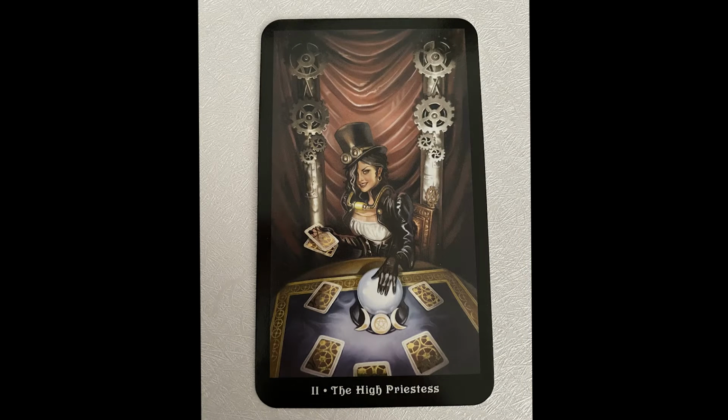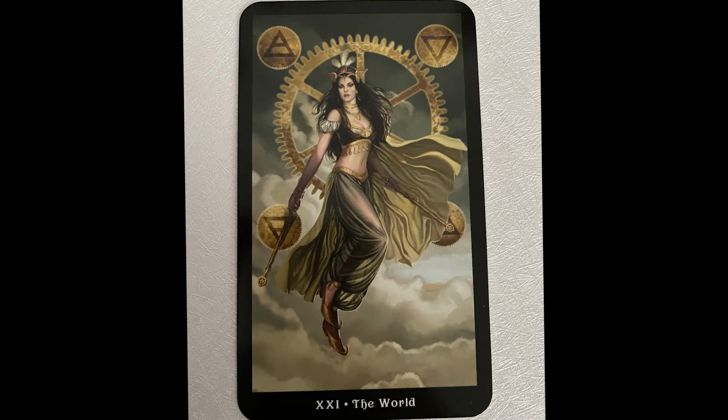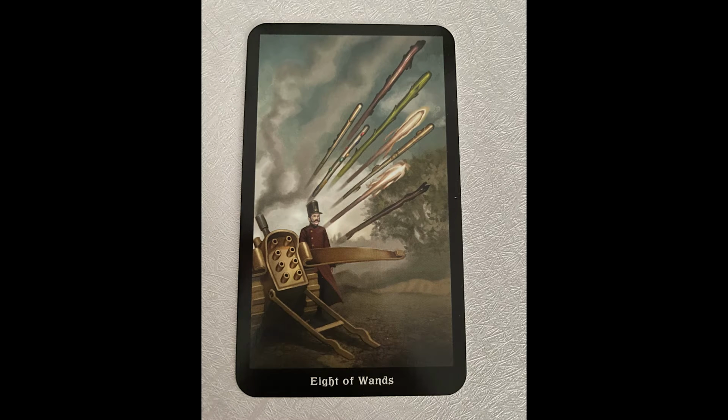So let's talk about my favorite cards. The High Priestess. I love seeing the High Priestess shown as a diviner. I think that's such a cool interpretation, very mystical. Then the World. This World card is just so beautiful, and I love her outfit. Then we have the Eight of Wands. I think this card is a great way to show forward movement that is combined with innovation and ideas.